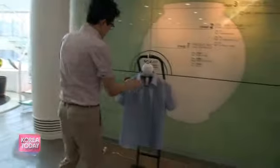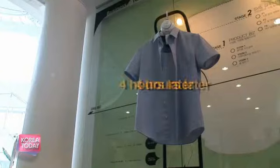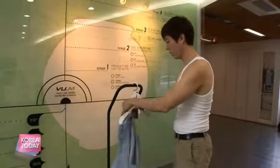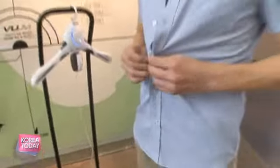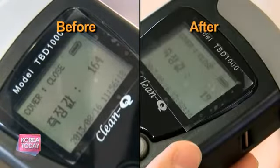To see how well the sterilization works, we sampled bacteria from the shirt and looked at the decrease in numbers after having the shirt hung up for 4 hours on the SmartHanger. Before I hung up my shirt, the bacteria level was at 164. 4 hours later, 8 times less at only 19.